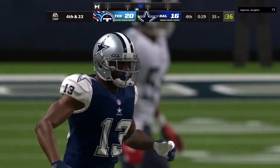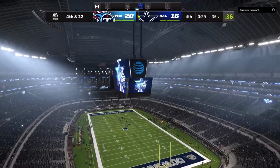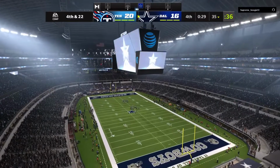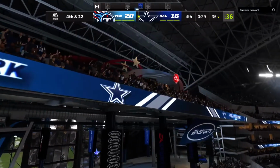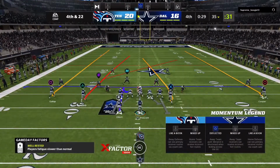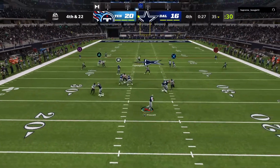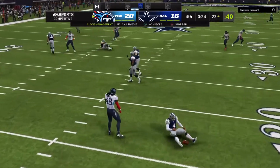And this pass broken up. Excellent coverage there on 3rd down, as that was not an easy one to hold on to. Down 4 late. Got to go for it here on 4th down. Desperation time. Prescott on 4th. Eluding, and he can't get a throw away. He's taken down.